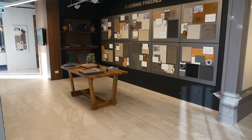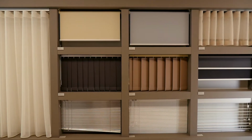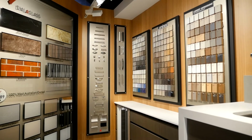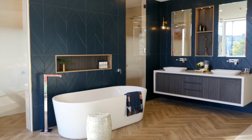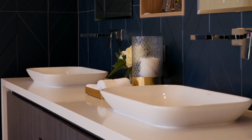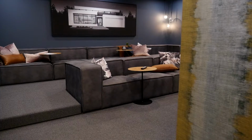The team at Summit searched the nation to see what builders were offering their clients in terms of their pre-start experience. Essentially, we started off with 800 square metres of blank canvas, 40 years of building experience and a good attitude. And the Style Studio was born.